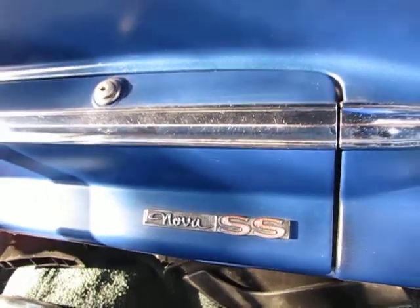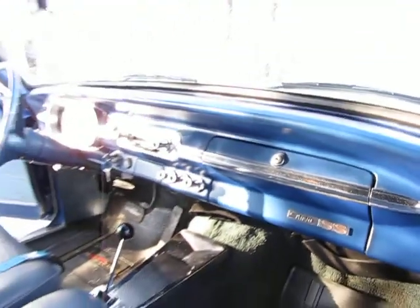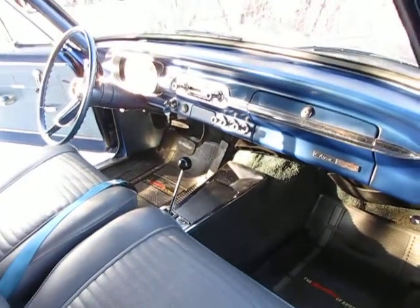Continue the video on the 1963 Chevy Nova SS, done by Auto Appraise for Mr. Hernandez out of Texas.